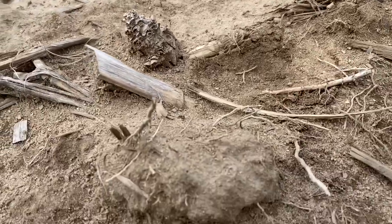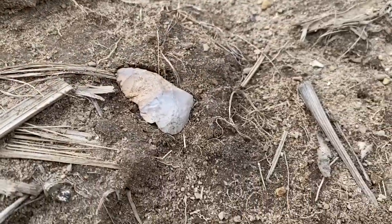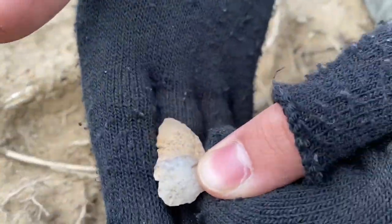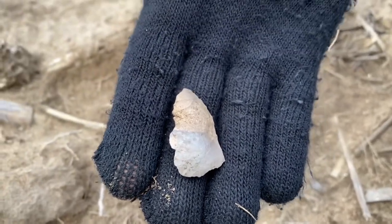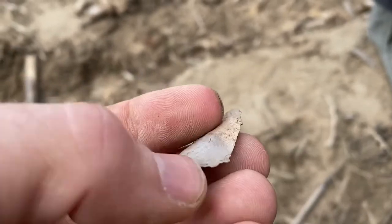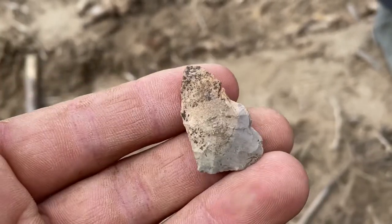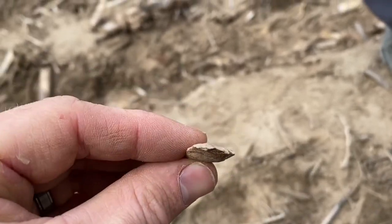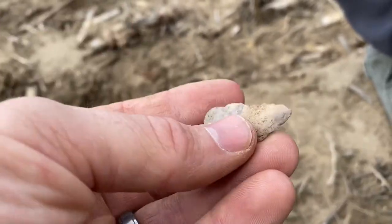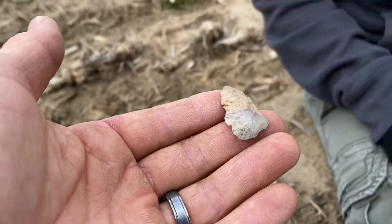Alright, about 5 minutes after Kaya found that big one, Deacon's got something down here. There you go, bud. Take a look at it here. Kind of like a triangle or something, huh? Yeah, kind of wonky. Got a little bevel to it though. All right, Deacon's on the board. Good job.